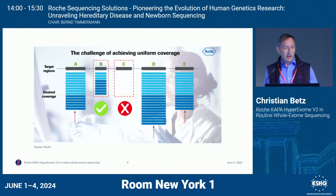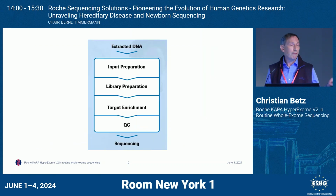To compensate for a low covered exon, of course, you can increase your overall coverage. Of course, then you also have a cost problem, because you over-cover the exons that are already nicely covered, while the missing exon is not improved at all by that approach. Therefore, luckily with the HyperExome, we have a product where this balancing was done with really great performance. So we are really happy with how the exonic sequences are covered in this product.